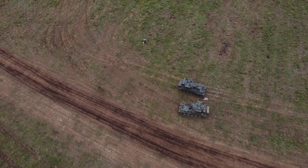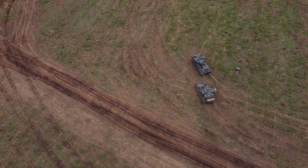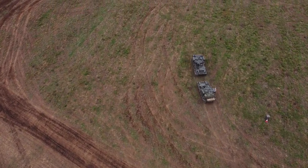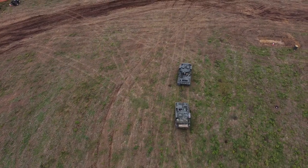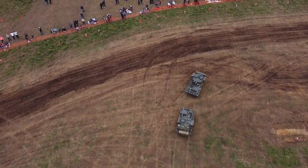Now, as they circle the arena, you can see in the centre that there are a few barrels set out marking out a danger zone. In there, it is laced with explosives and pyrotechnics. So when they enter that danger zone, be ready for some very loud explosions.